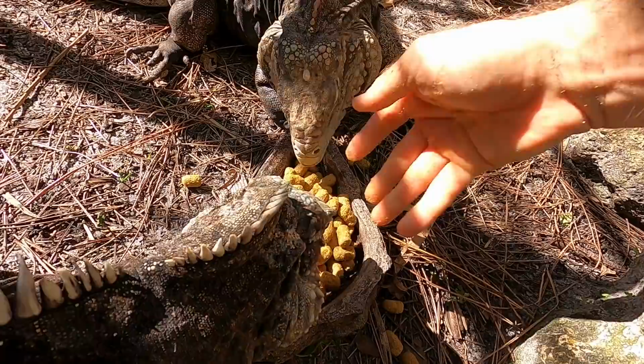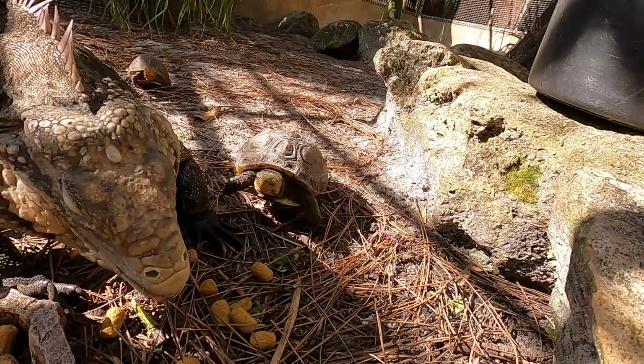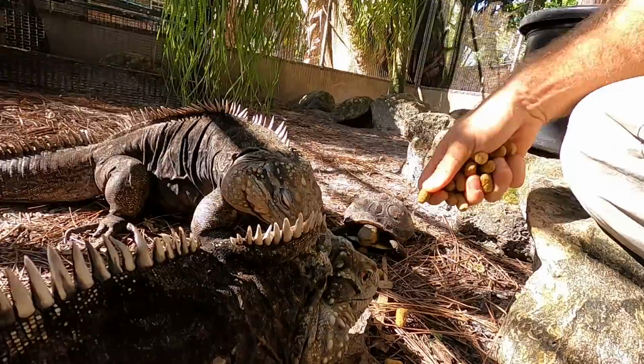And here come Chinese box turtles. They're going to eat some of this chow as well. I feed these guys a little bit more because we have a lot of little turtles running around, and they get a couple of nuggets.